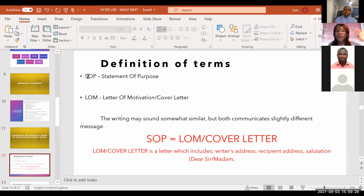So today we're going to talk about statement of purpose, letter of motivation, cover letter. Is there any difference at all? Why all these names? Now, if you see, SOP is statement of purpose, LOM is letter of motivation.